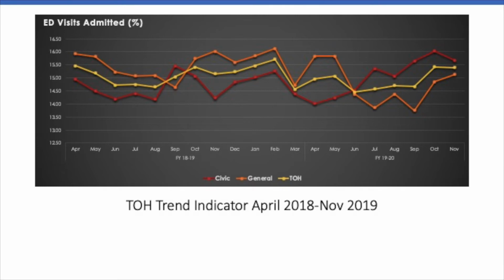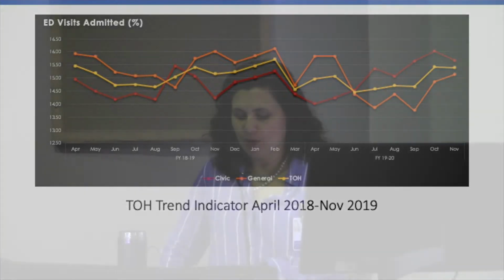The red line is Civic, General is orange, and yellow is corporately. And as you can see, it goes up and down, which is what we expect depending on what's going on in the community. But overall, we trend these numbers. We report these numbers back to the ministry as part of our expectations.